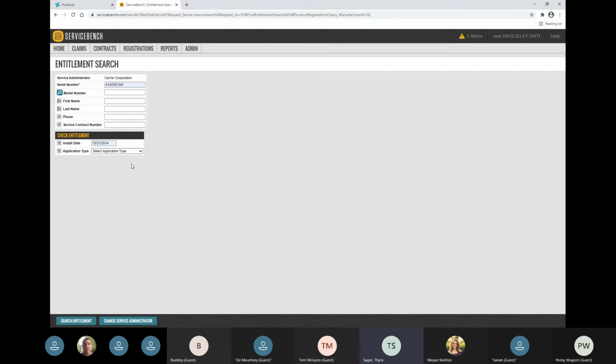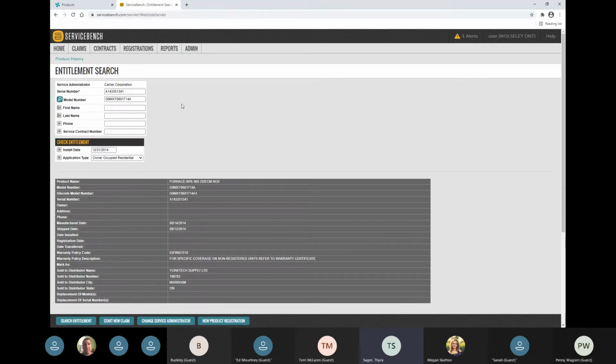Your application type, owner-occupied residential, and then you search your entitlement. So this unit comes up for us. We see it's a G9MXT unit. This unit has not been registered at this point in time. There's no registration information in here.